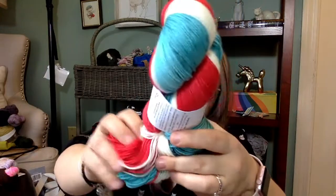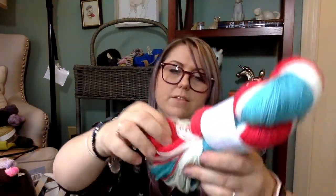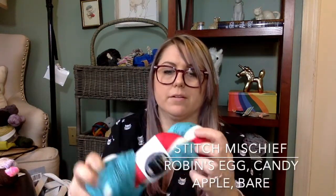I fell off the wagon. So, this is a big mess of yarn. This is from Stitch Mischief, and this is a Stellar sock and a mini. There's 2 minis in here. So she actually skeined them up together. The red and the white are the minis, and then the blue is the main color. And this is Robin's Egg, Candy Apple is the red, and Bear is the white.